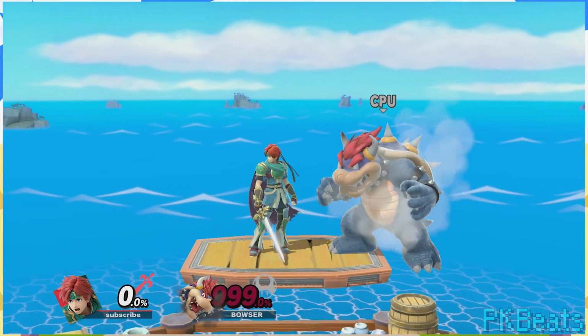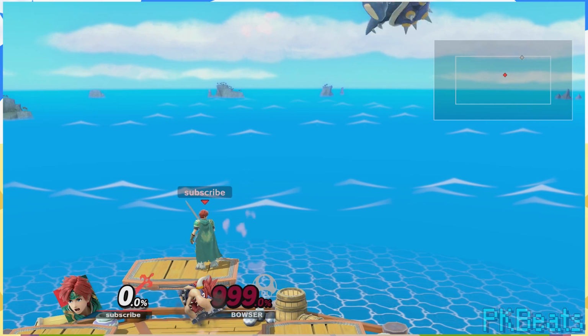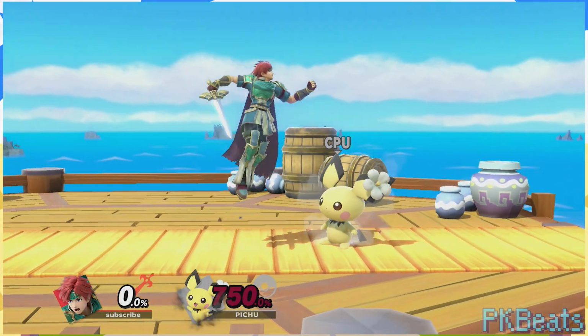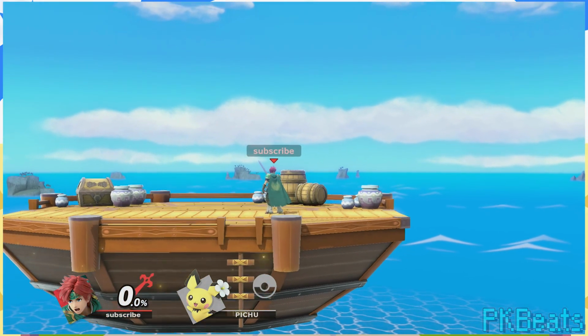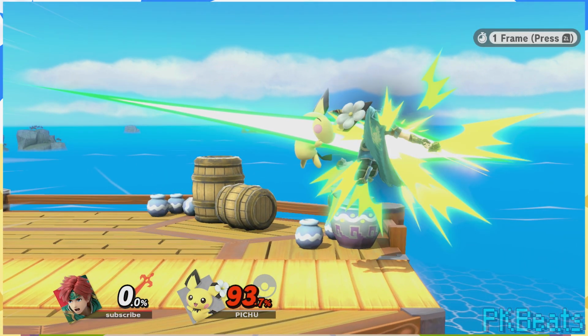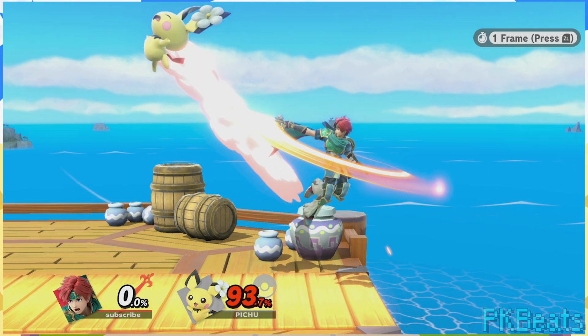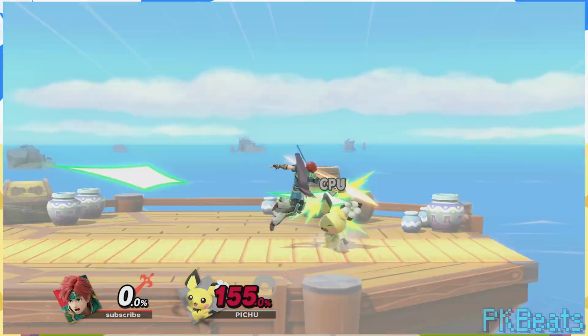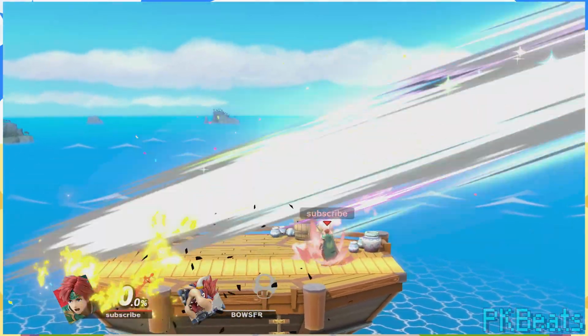So considering the move can even KO Bowser off the top platform of Battlefield at the highest possible percent, yet can KO Pichu on the ground just fine at 750, it's obvious that weight is being factored in. And yet, the second hit, which is meant to launch opponents, where weight is even more important, has set weight. The move KOs Pichu from here starting at around 155, and this same thing is true for Bowser.